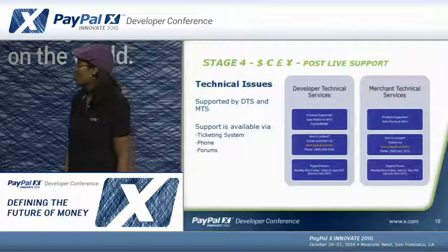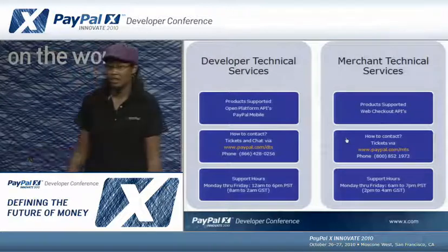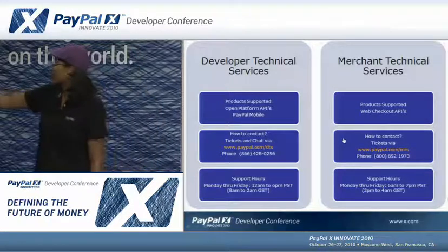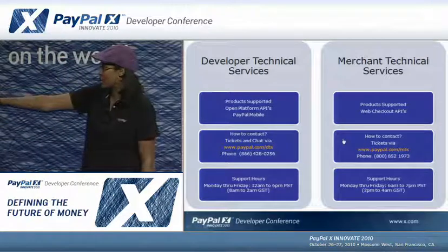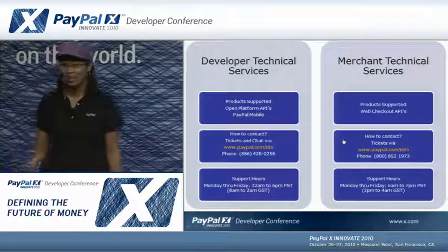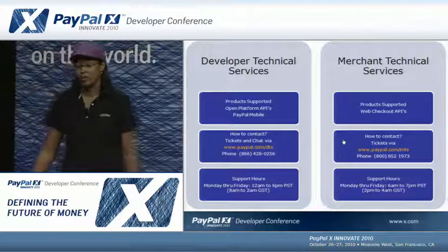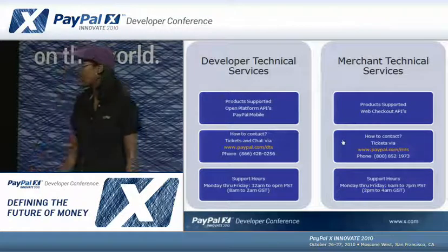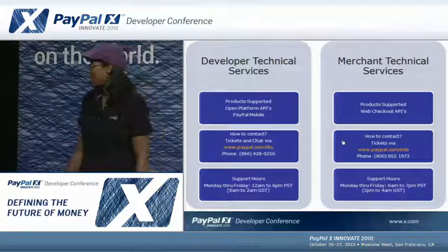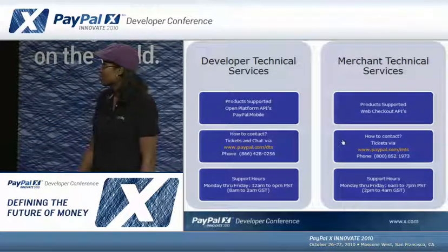To start, technical issues are supported by, like I said, DTS and MTS. Up here, we have their phone numbers and URLs. At the bottom, the support hours are based on phone. We do have some extended hours for ticket support. The URLs are www.paypal.com/DTS for your platform products and www.paypal.com/MTS for your web checkout products. So you can note that.